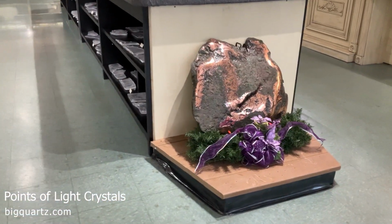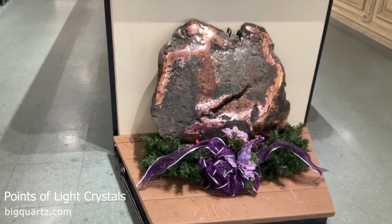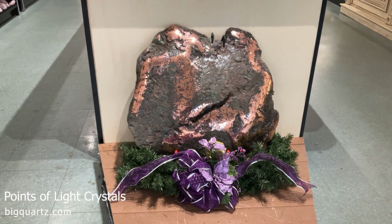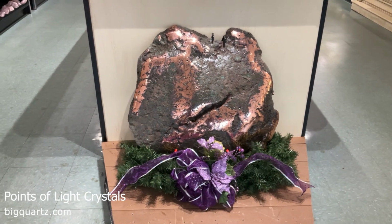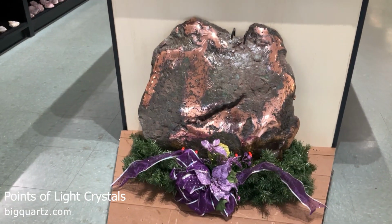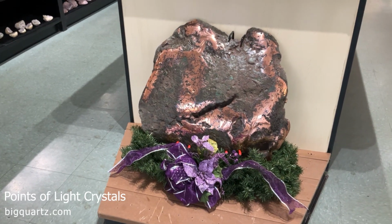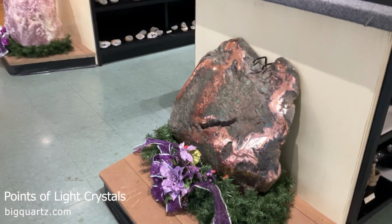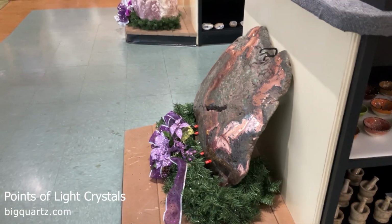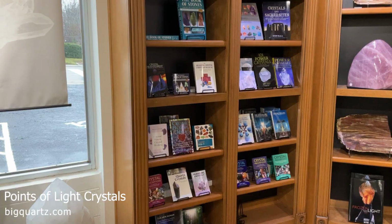This is an over 300-pound piece of float copper. So this is copper, would not have been embedded in rock, would have been loose. Probably got pulled out of a vein by a glacier. That's why they call it float copper. Partially polished, extremely heavy. Here's our corner.